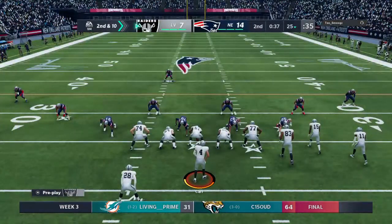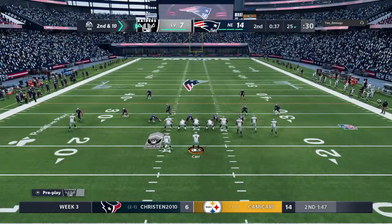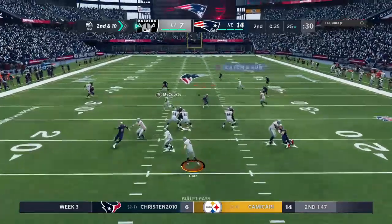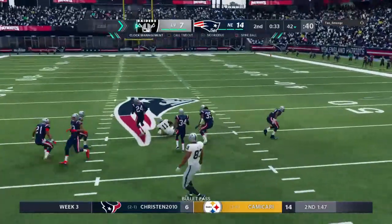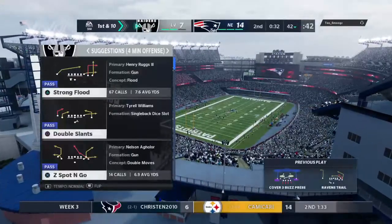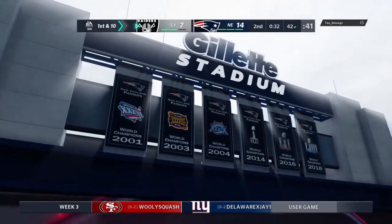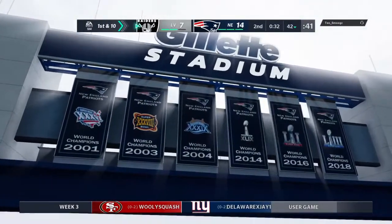An incomplete pass leads to 2nd and 10 from the 25. To throw again. Carr. And they get him down, but not before he takes it across the 40-yard line. The Raiders going to use one of their timeouts as they'll stop it with a little over 30 seconds to go in the first half of play.